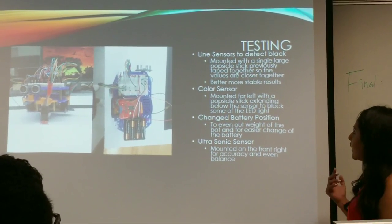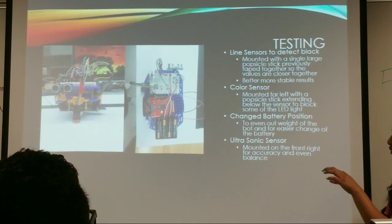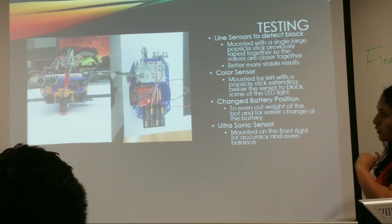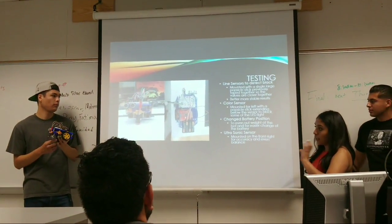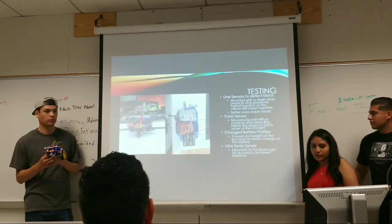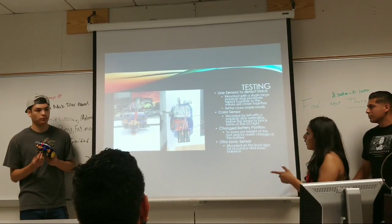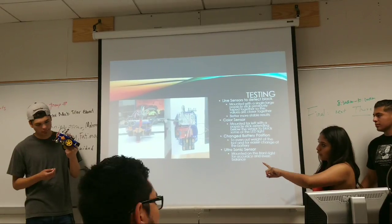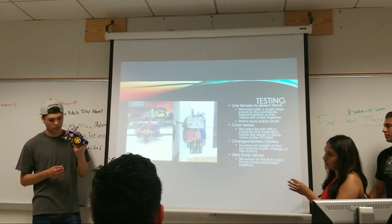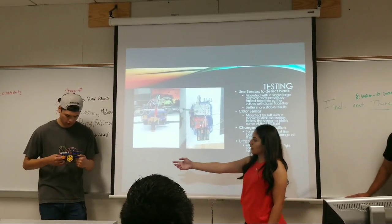To test it, we had to first test the line sensor. When I previously did it, I had put them on the robot with paper clips, which really didn't let them be stable. So when I redid it, I used a thick popsicle stick and taped the sensors together so that they would both read almost the exact same value, because previously they were reading about a 100 integer value difference. And I noticed the color sensor has a bright LED on it, which was interfering with the line sensor. So I also put that on a popsicle stick and set it lower so that it could block some of the light.